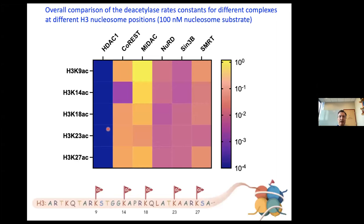This is now using the nucleosomes derived from the various site-specifically labeled histone H3s, along with a series of different HDACs. This is just isolated HDAC1, as well as some of the complexes I've told you about. This is probably the first heat map, I think, our lab, at least I've ever presented from our lab. I'm kind of feeling more in the genomics era. It's kind of a small heat map, so there's not a lot of squares here, but there are a few things that I wanted to remark on.